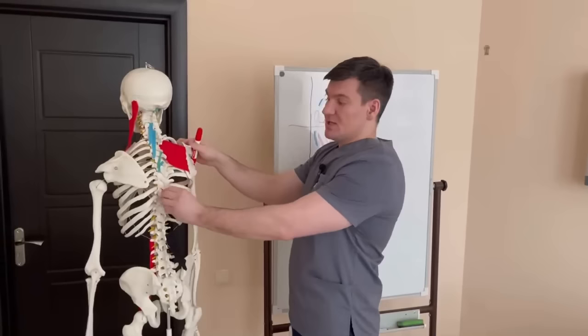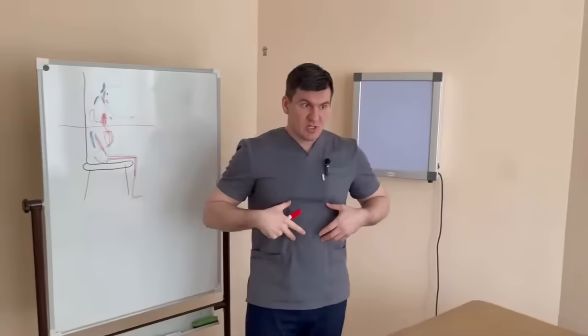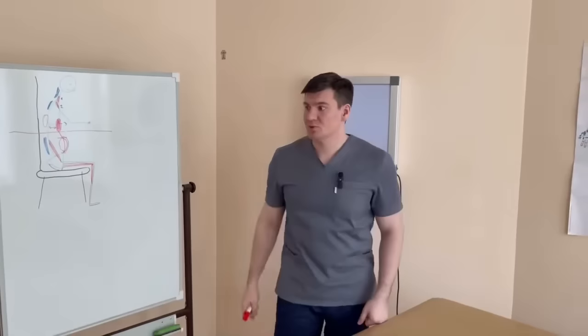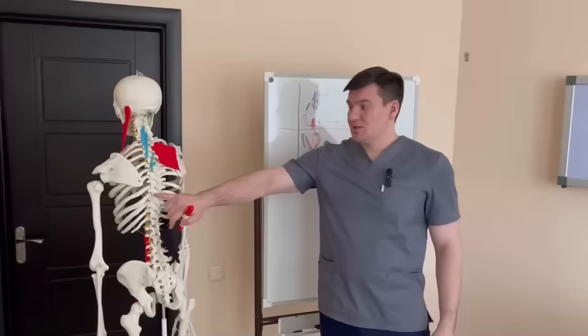Because very often it happens that when the abdomen is shortened, stoop occurs, and the short rectus muscle of the abdomen in the upper part does not allow us to straighten, interferes with the work of the back muscles, and over time, these vertebrae become less mobile than they should be.